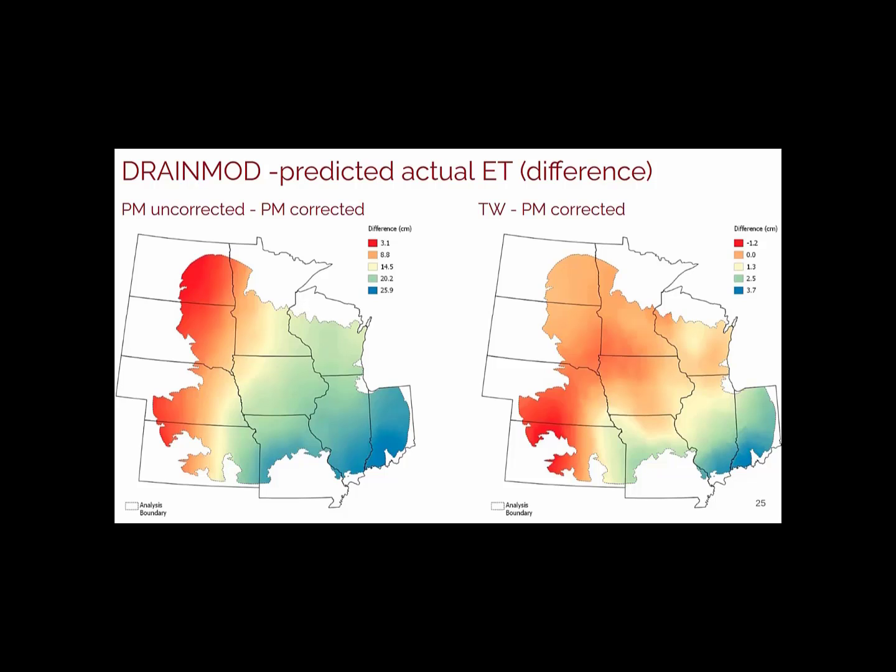I'm going to show these same results, but as a ratio. This I think is a little easier to interpret. So you can see on the left here, the ratio between the uncorrected and the corrected scenario. Again, reference ET versus our estimate of potential ET, something between 8% and 46% higher if you use reference ET. And on the right, it's a lot smaller, the difference between those two scenarios.